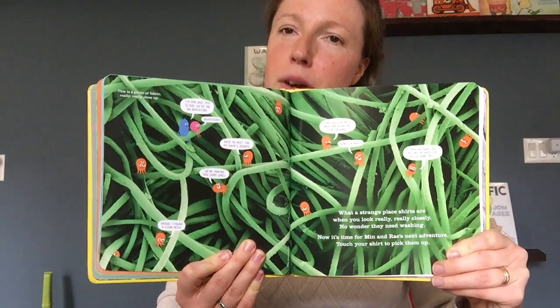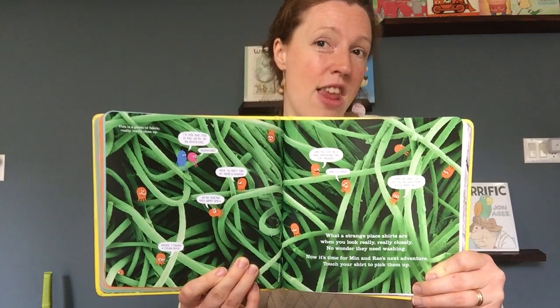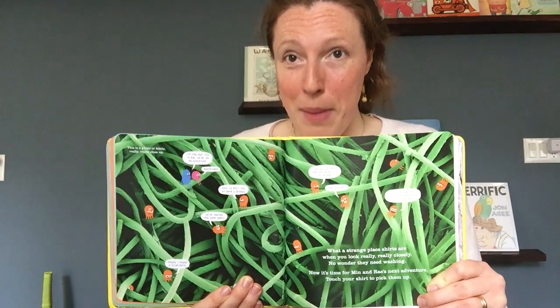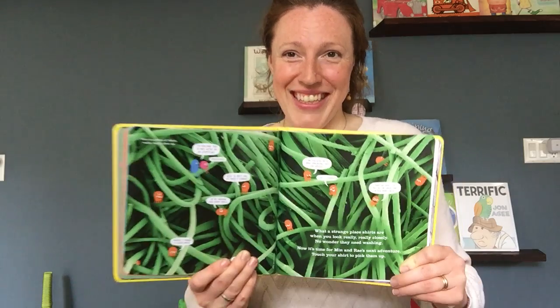And I know these microbes on the shirt are saying all kinds of different things. And if you would like to know what they're saying, you can borrow this book from the library anytime.